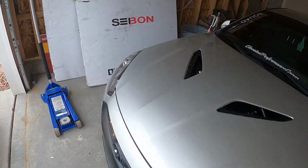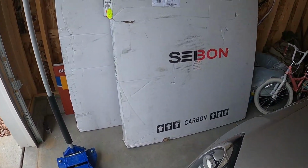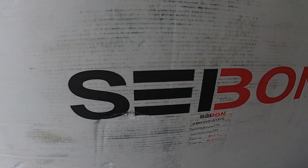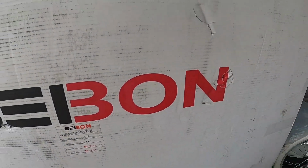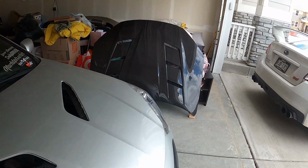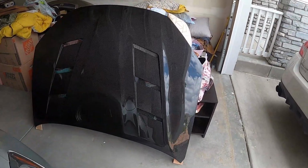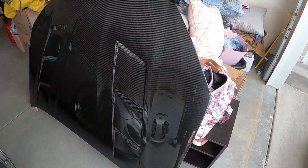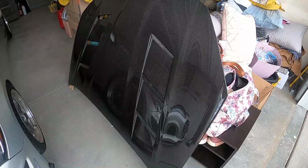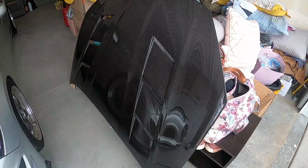I'm recording because I ordered a hood back on my birthday in early March, and it's finally here. SEIBON carbon. Here's the hood. I just unboxed it. I was too impatient, and I waited like 4 months for this hood to get here. Let me get into detail as to which one it is, and then we'll take it from there.